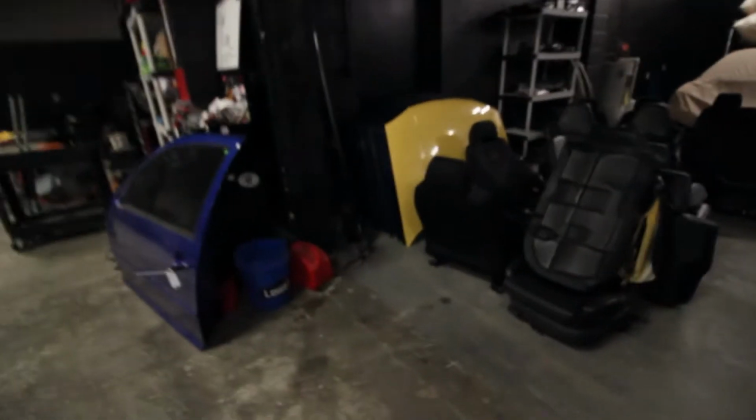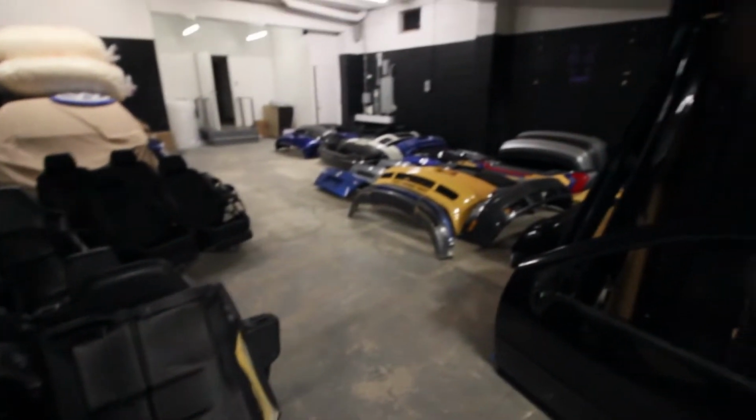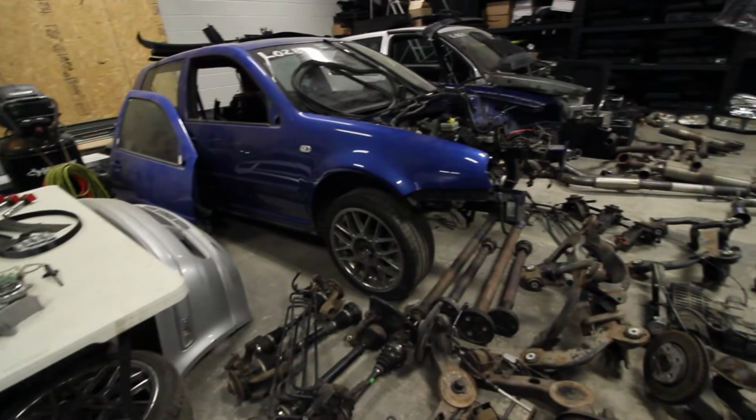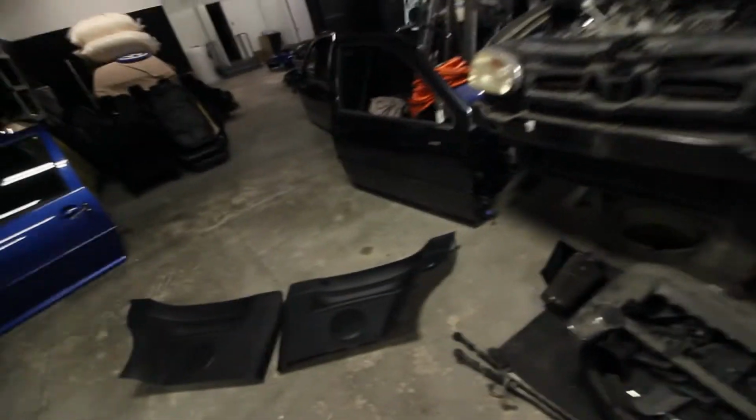Dude, how did you find all these parts? Just over the years. We find these parts, man. I travel all over the place. Like all over the U.S.? I don't travel that far. I'll ship it in. So, how much do these BBSs go for? Because mine are kind of messed up on the one side. The other side is pretty mint.